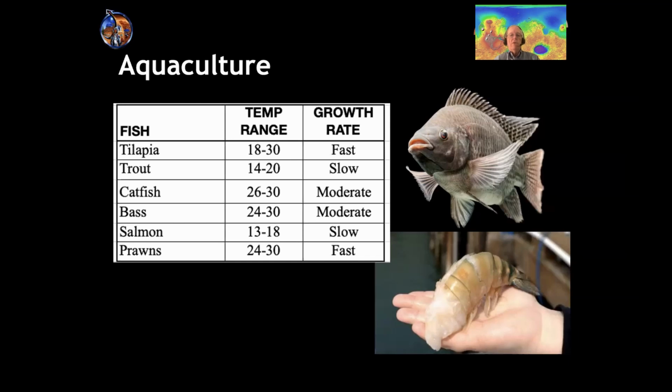They also have a remarkable food conversion ratio. Beef cattle and things like that have food conversion ratios, that is to say, how many pounds of food does it take to grow 1 pound of beef, of up to 20 to 1. Well, tilapia's food conversion ratio is in the order of 1.6 to 1.8 to 1. So much more efficient in converting food into protein.